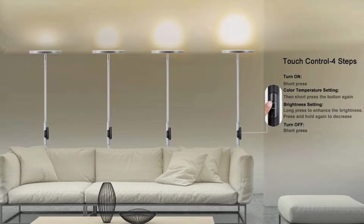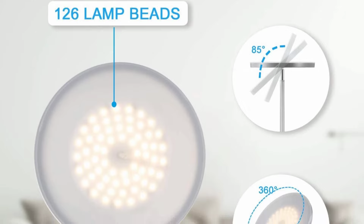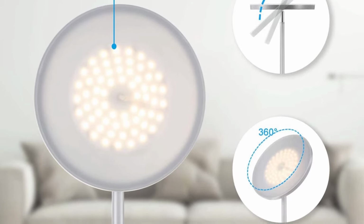With remote and touch control features, adjusting brightness and color temperature is effortless. The lamp's adjustable head lets you direct light precisely for reading, working, or creating ambience. Its space-saving design and heavy, stable base ensure safety, perfect for homes with children or pets.